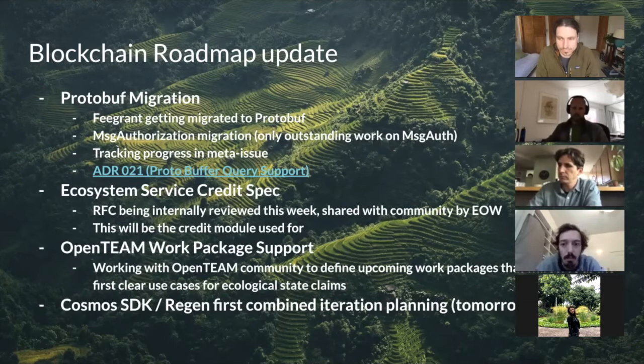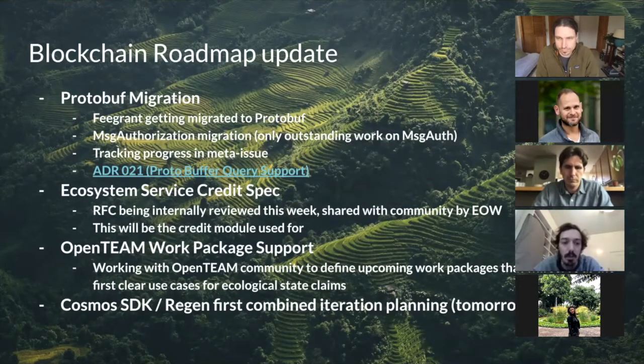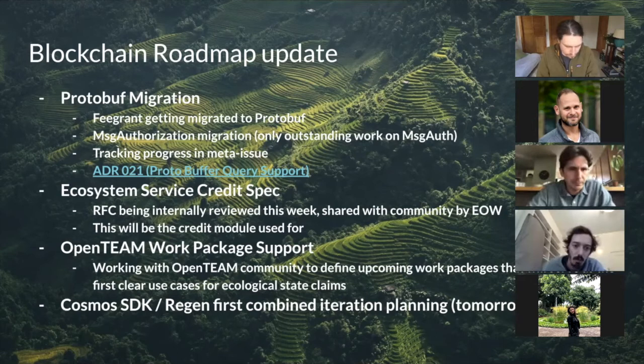My hope is that by the end of the week, we can have a document to share more with the community. Again, as a high level overview, this is an RFC for a first draft of how credits will be represented on Regen Ledger, and what kind of functionality will be enabled, together with the ability to allow users to issue credits and to define a credit designer different from a credit issuer, and design and allocate credits to projects. So look for more on that soon. I can share that in the Telegram channel when it's ready.